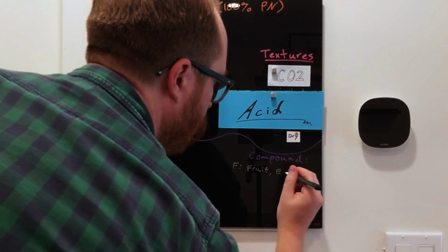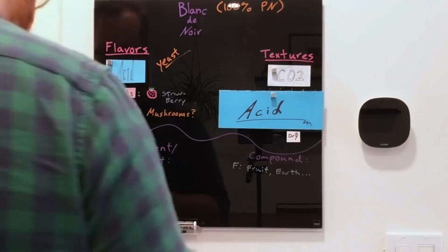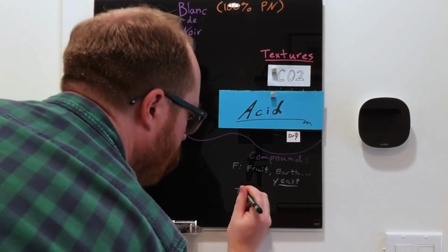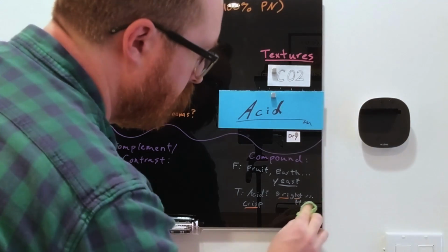In the column for compounding elements, let's start with flavor. Of course, we already have fruity and earthy notes in the wine. I also forgot to include yeastiness, which our wines pick up from the yeast used in the second fermentation that gives sparkling wines their fizz. For texture, we have that CO2 and bright acid. Here I just add bright and crisp as a couple adjectives I feel describe the wine.